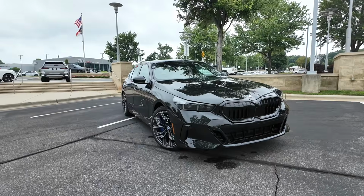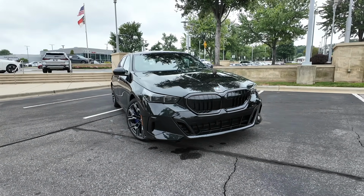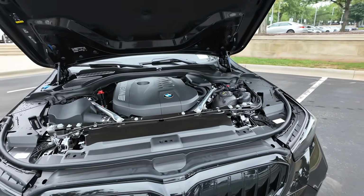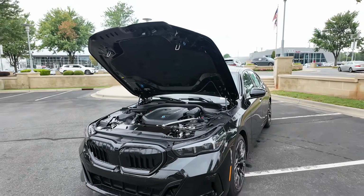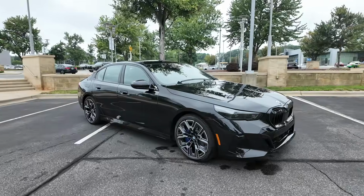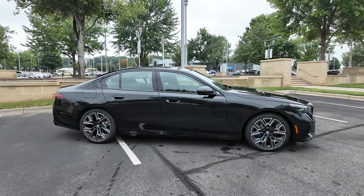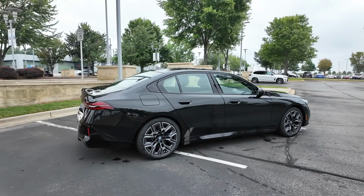This 540 is finished off in black sapphire metallic. MSRP is just over $79,000. This is powered by the 3-liter turbocharged inline-6, paired to the 8-speed automatic. It pumps out 375 horsepower, 398 pound-feet of torque. Sent through that xDrive all-wheel drive system, it will propel this 4,300-pound sedan from 0 to 60 in 4.4 seconds. Top speed is 155 miles an hour.